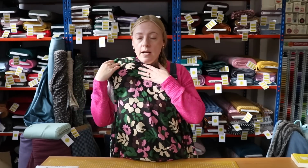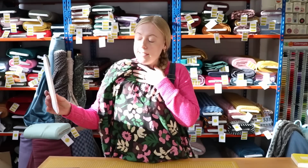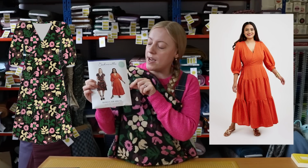to align them. So I thought this would work really well for a wrap dress. It would work well for any sort of dress actually, like a shirt dress if that's your kind of vibe. But the pattern that I thought would work perfectly is one of our favourites here, and it's the Cashmerette Rose Claire dress. I would go for the full length one with the tiers. I think it would transition really well into evening wear as well as casual day wear.